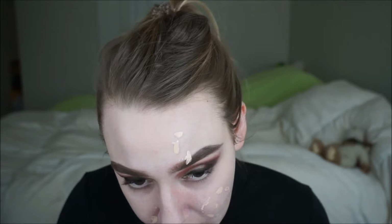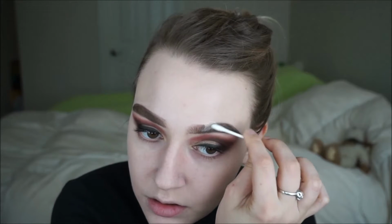No, it got in my eyebrow, fuck. This is a problem. I am so not happy right now. I just got some of the extra out. I'm just gonna go back in with my brow definer and try and fix it. Ugh. Okay, I think we're better. Crisis averted. Whew, almost lost my cool for a second.